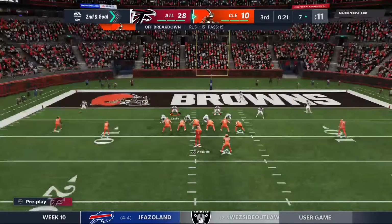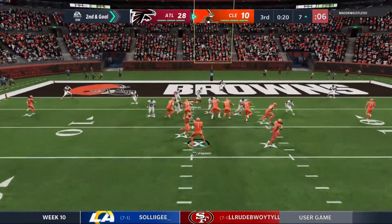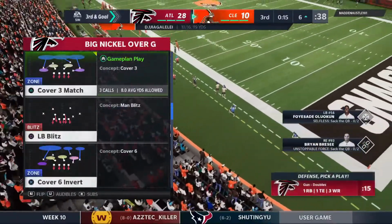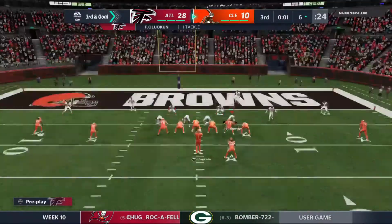Try again here from the 7 on 2nd and goal. And he'll be stopped just outside the 5 at the 6. A minimal gain there on the 8th play of the drive. A gain of 1 yard on the play. It's now 3rd and goal.